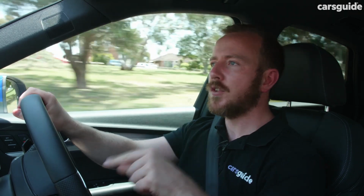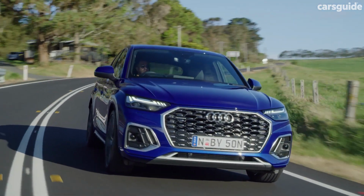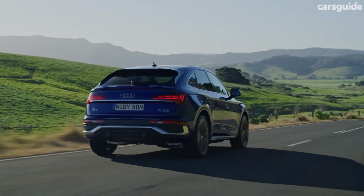It also does a really good job of managing to feel somehow smaller than it is. From behind the wheel, it really does feel like you're driving something lighter and a little bit more agile than what is, in reality, quite a large SUV. Now this one, on the other hand, despite being the sportier version of the regular Q5 Sportback range, is a little bit more sedate than the SQ5, but that might not necessarily be such a bad thing.